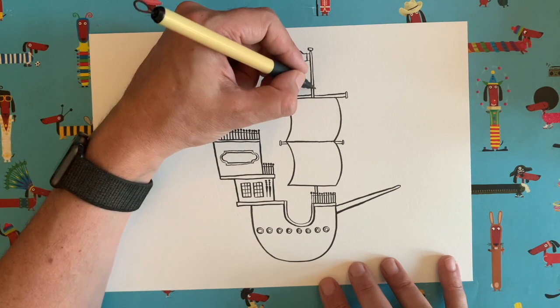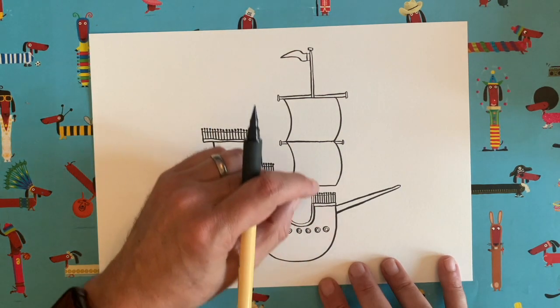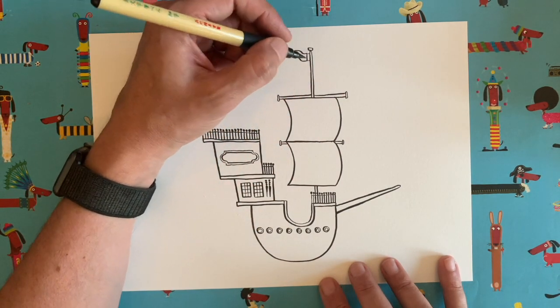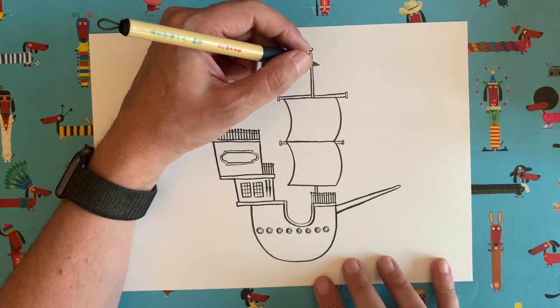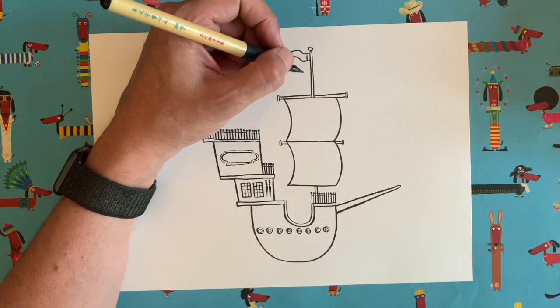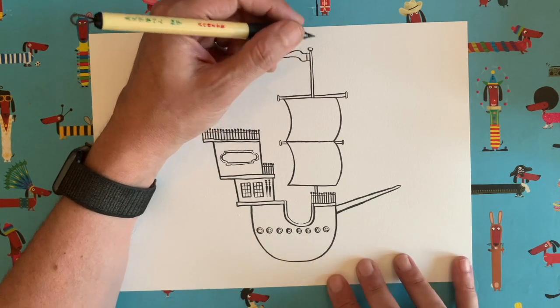Now, on this mast, there's something. Have you guys heard of a crow's nest? The crow's nest of a pirate ship is the point where one of the pirates would be sent to climb up the mast, up the rigging, and be positioned in the crow's nest as the lookout. They'd be keeping an eye out for enemy pirates in case they were being attacked. If they spotted someone on the horizon, they'd shout down, enemy pirates, and they'd get the cannons ready in their little gun ports, you see. So that's what the crow's nest was for.